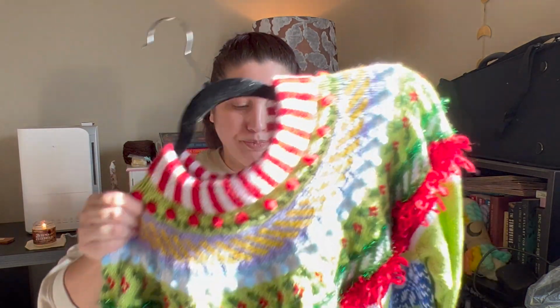I'm used to sweaters having a little bit more positive ease, and this does have positive ease, but it still is just a little bit form-fitting. So if you like that, then just knit it as written. But if you'd like your sweaters, or your jumpers, to be a little bit more loose, I would suggest maybe sizing up for this particular design. So just know that going in.